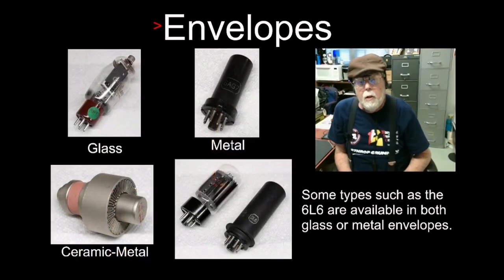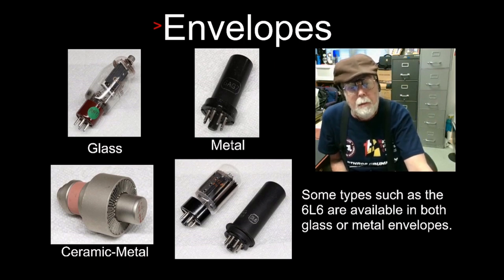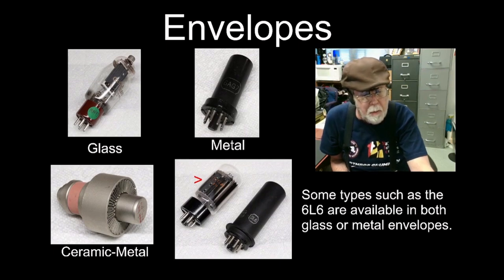All kinds of envelopes can be used for tubes. They can be glass, they can be metal, they can be ceramic, and there are some tubes like the 6L6, which can be glass or metal. The glass can replace the metal, but not the other way around. All right. And metals were common in World War II. They were eventually replaced with glass because it's cheaper.